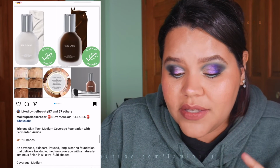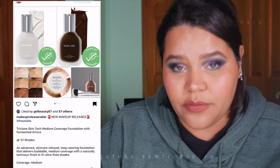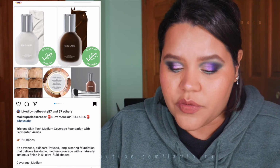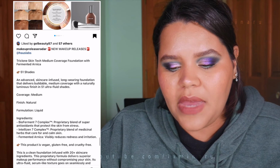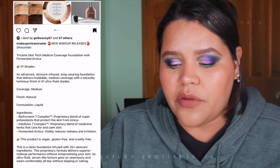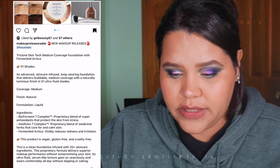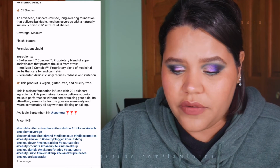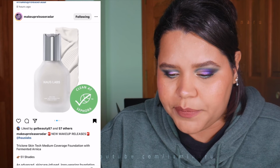This is the Triclone Skin Tech Medium Coverage Foundation with Fermented Arnica, which sounds weird, but if you Google it, you will see what it's about. From House Labs, which is Lady Gaga's brand. It has 51 shades. And it says an advanced skincare infused long wearing foundation that delivers buildable medium coverage with a naturally luminous finish in 51 ultra fluid shades, medium natural liquid. They got all the information here. It's $45. It's a little on the higher price tag.